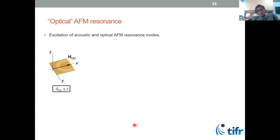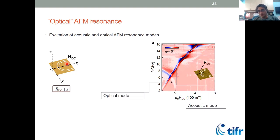So now, by changing the symmetry, by applying an RF oscillating field in the same direction as the DC field, you can excite the other mode. So this is the mode that we talked about, which is the acoustic mode. Now you can excite another mode, which is called the optical mode, which is at zero magnetic field. It has a non-zero frequency, exactly a similar picture one would expect from the phonon idea as well.